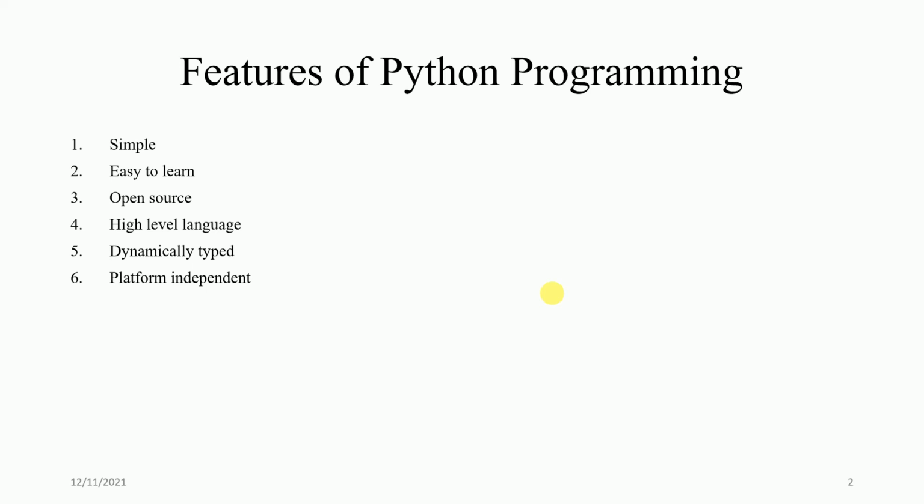The next feature is platform independent. When a Python program is compiled using a Python compiler, it generates a bytecode. Python's bytecode represents a fixed set of instructions that run on all operating systems and hardware. Using a Python virtual machine, that is PVM, anybody can run these bytecode instructions on any computer system. Hence, Python programs are not dependent on any specific operating system. We can use Python on almost all operating systems like Unix, Linux, Windows, etc. This makes Python an ideal programming language for any network or internet.